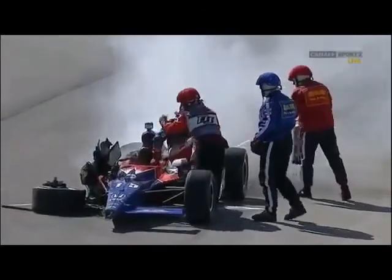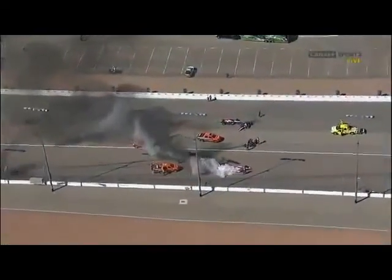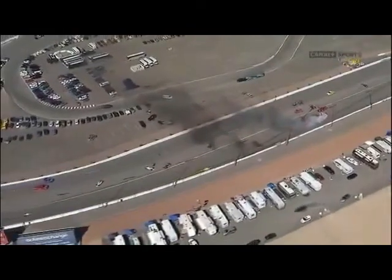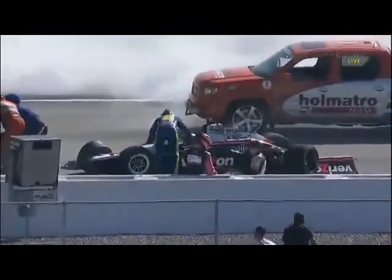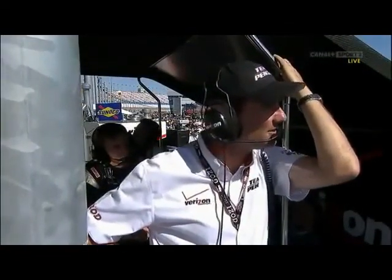Red flag is out here at Las Vegas Motor Speedway on lap number 12. And from high above, you can see the carnage. We talk about the car going through the air. Eddie, you know that these cars run so low to the ground. We mentioned before we saw them hitting the ground and sparking, that anything underneath the car, underneath the floor, underneath the tub, really just gets the air underneath the car itself, and up it will go. We saw J.R. Hildebrand out of his car.